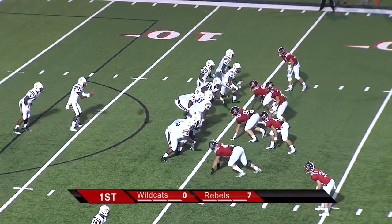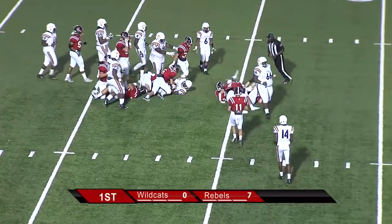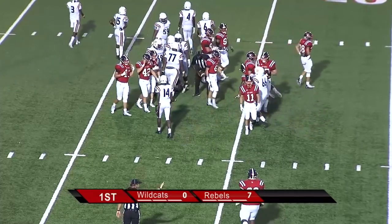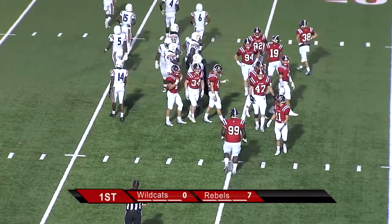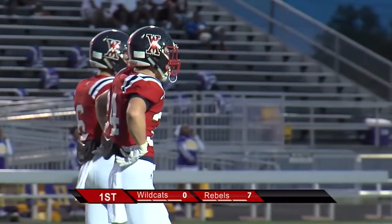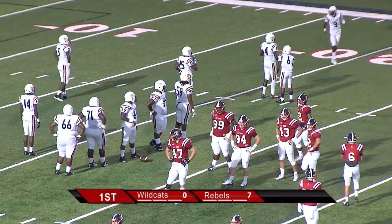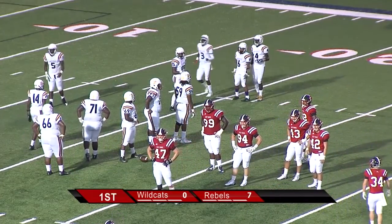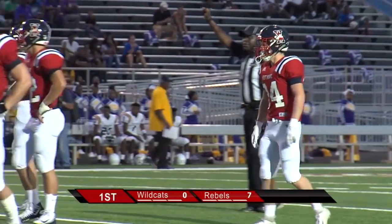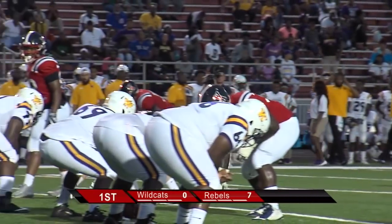2nd down and 12 for Wossman at their own 15. Takes the snap, going to hand to Booker again up the middle. He's got some running room past the 20 down to the 23-yard line. So a gain of about 9 on the play to bring up 3rd down and 5 for Wossman. And that time he had some running room up the middle. That's Jesse Booker, the sophomore running back for the Wildcats. So a junior quarterback, sophomore running back for the Wildcats. And Coleman's a senior wide receiver. Desmond Watson, junior wide receiver. So some young talent on the field for the Wildcats.